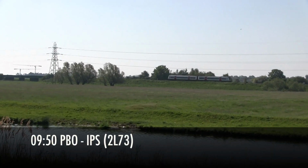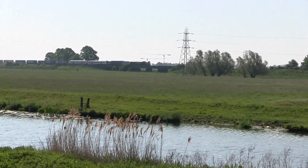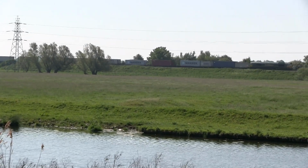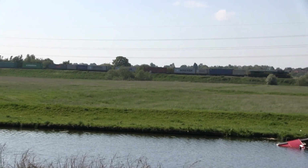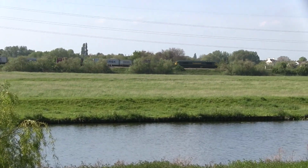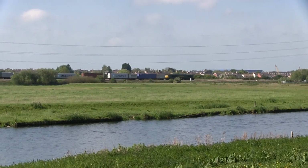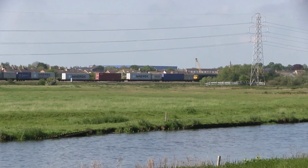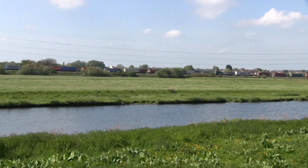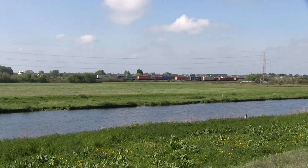That's the one 2 hours ahead of ours, heading to Ipswich. And there's a freight train going the other way. Freightliner, probably from Felixstowe. A boat capsized there, by the look of it. There's a look at the back as well, it's top and tailed. Could reverse this film, it looks like it's going the other way. It's going from left to right.